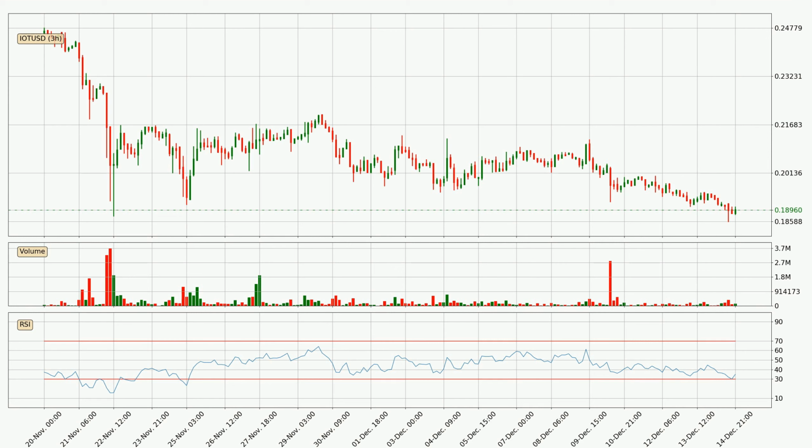Looking for divergence in the 3-hourly time frame, at this time, no divergence was found which could have an impact on the future price, as the last divergence was far in the past.